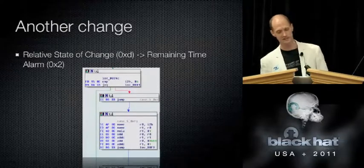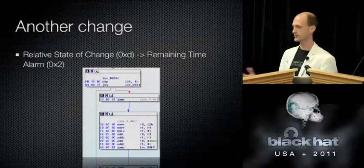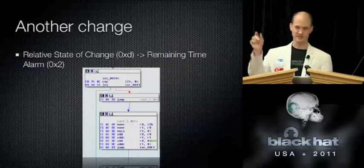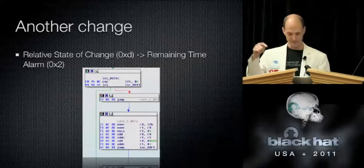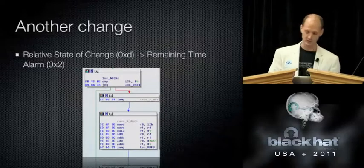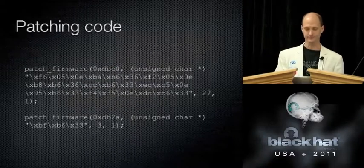Then I can do the same exact game for changing the relative state of charge to be the time remaining. So I can do this to all the values, and I did. This one's a little more complicated because before, the case statement was only for the exact two I wanted to change. Now it's a big case statement for everything between 5 and F, but I only want to really change one of the values. So I have to compare and then jump and do some more coding. And I can reuse that extra space that I made from the last bit.